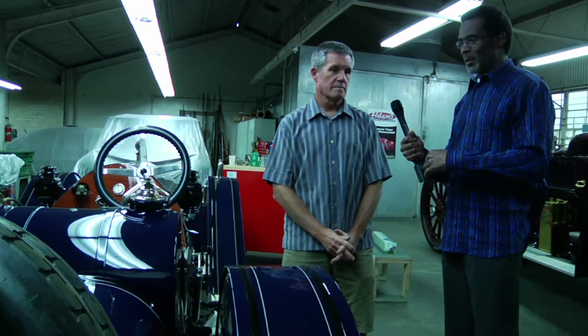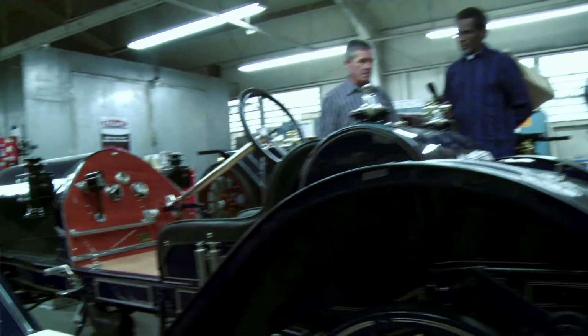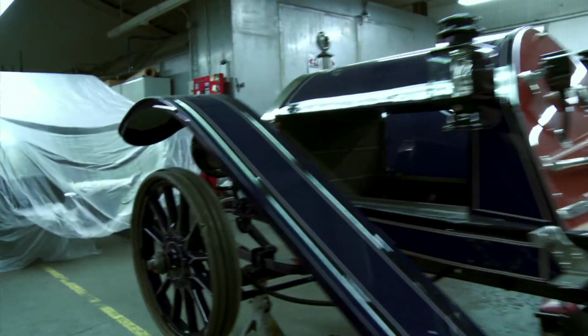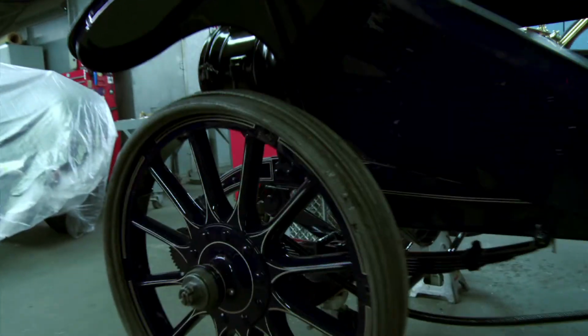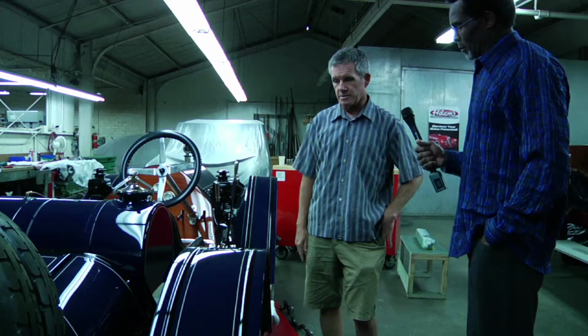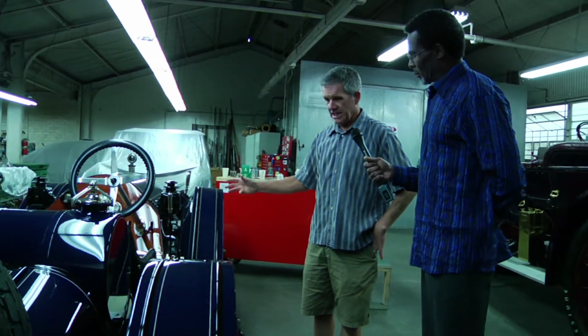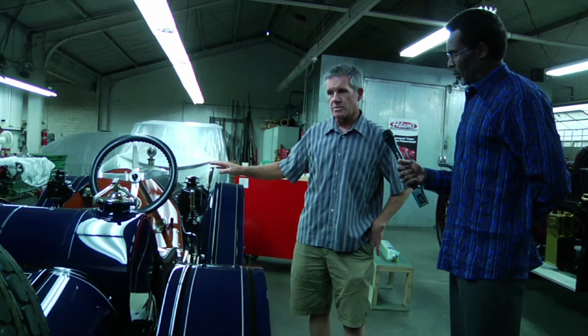So why don't you tell us a little bit about some of the things that you're working on here in the shop right now? Well, this is the only car that we're restoring. We've done a complete body-off, frame-up restoration on this 1913 Mercer Raceabout. It's finished in blue, which is one of the colors that were available at that time. It's a late Mercer. It's a 1913 Mercer, so it's a 4-speed, very desirable car.